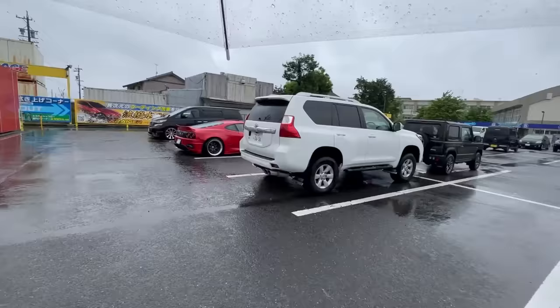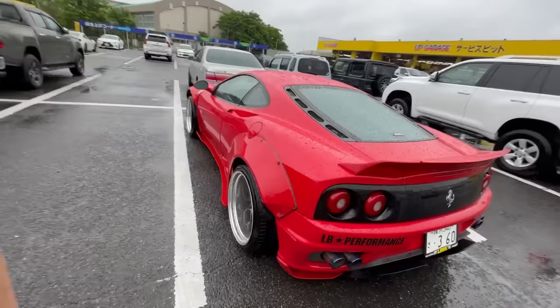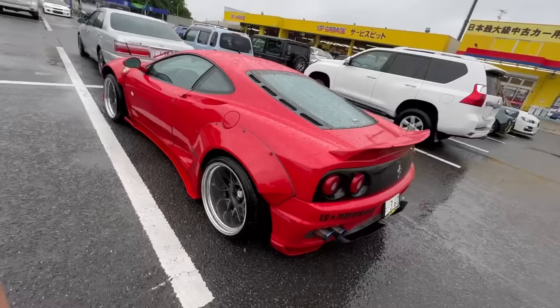To take you guys for a quick walk around the parking lot of this garage right here and show you all the cool cars. It's pretty dope. Right over here, we've got somebody's super cool Liberty Walk Ferrari. Fitment is atrocious. They probably don't know how to ride low. Whatever, can't blame them. But right over here, super clean Chaser.